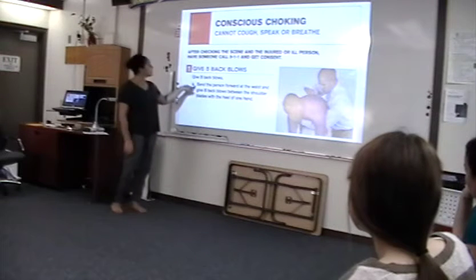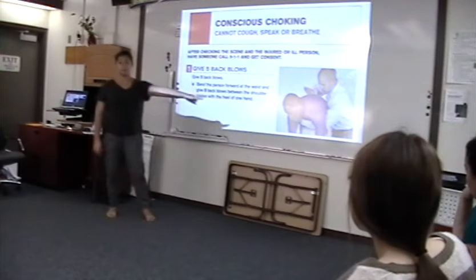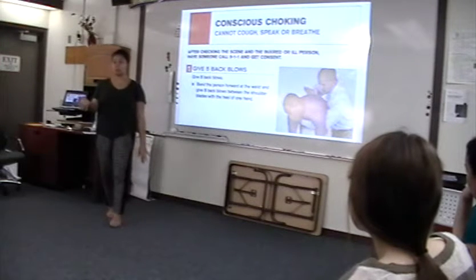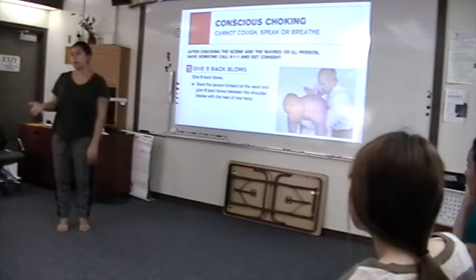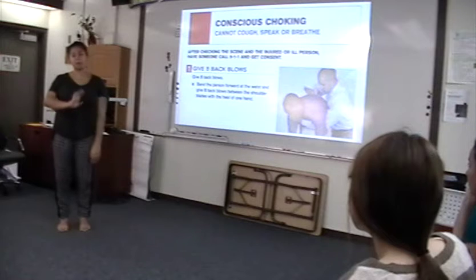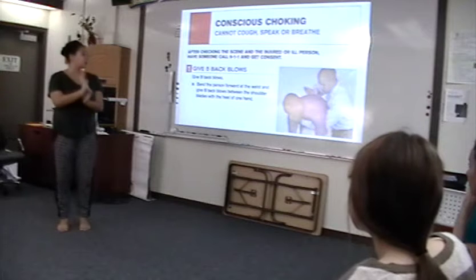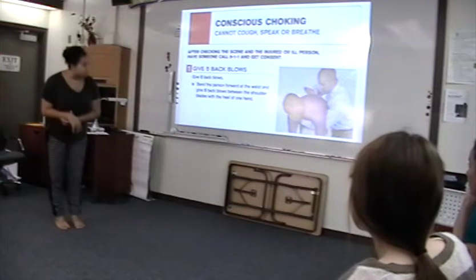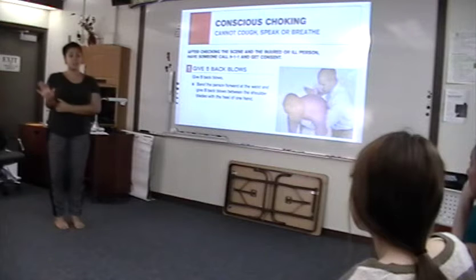Okay, and so the first step here is to give 5 back blows. But the first thing to do is to bend them over like that, because you want to use gravity to force the object out of their mouth. So you don't want them standing up, you want them lower so that it'll come out naturally. And you hit them on their back like a baby, but you use the heel of your palm, okay? And you hit them right in the center of their back, like right here. So you want to always make sure they're bent over, and you give them 5 back blows, okay? Does that make sense?